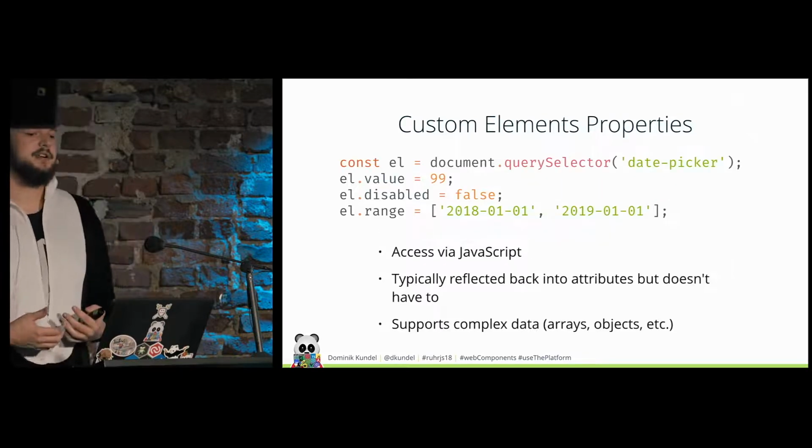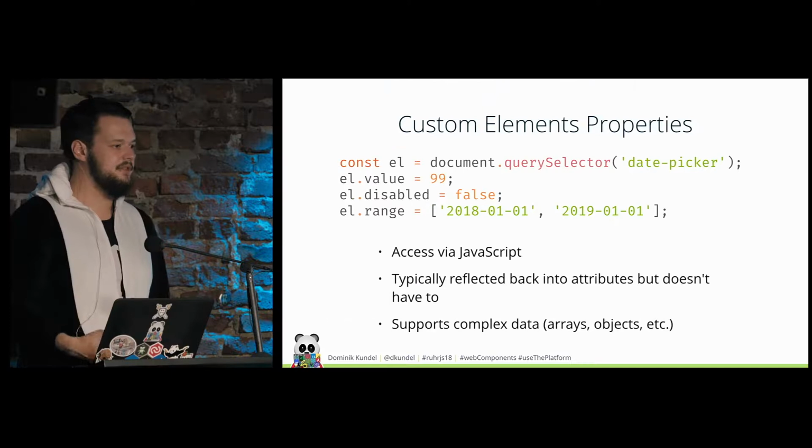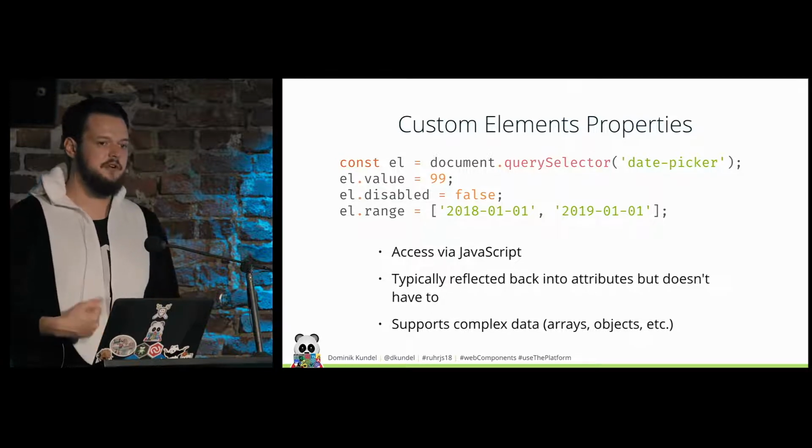And properties are the thing that allow you to access these elements via JavaScript and specify more complex data to this. So whenever you want to pass in an array or an object or something like that, that's where you would do it. Similarly, that's where you assign methods, for example, that could trigger things like a start and a stop method on the video element. So this is really for complex elements.